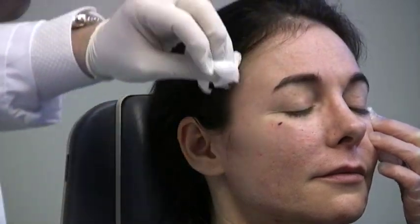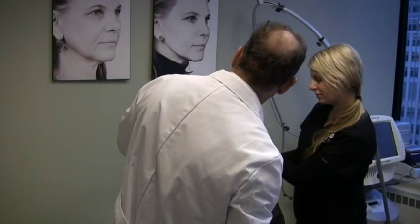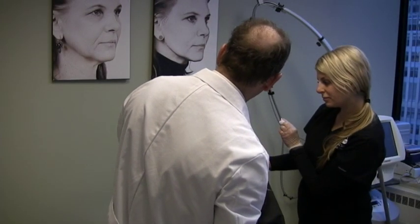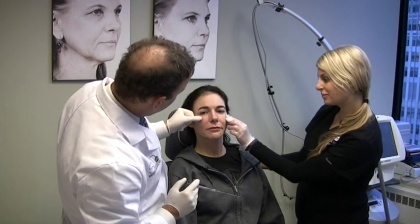Good, and that's it. See? Oh, that looks nice. Immediately her cheeks are elevated. And you can see that nice elevation of her cheeks. Look how nice that looks. Very nice.